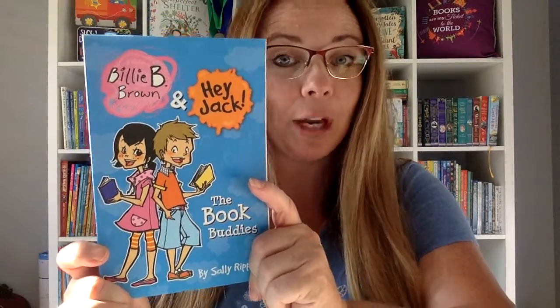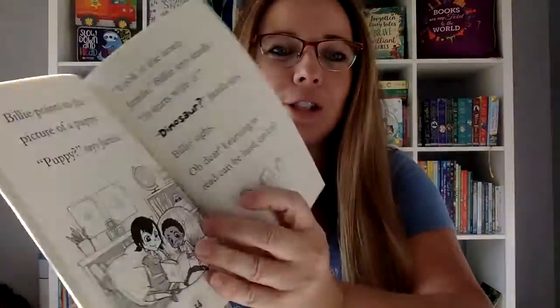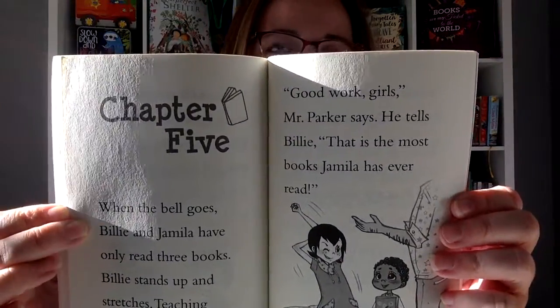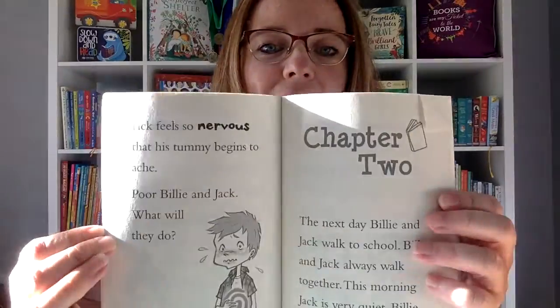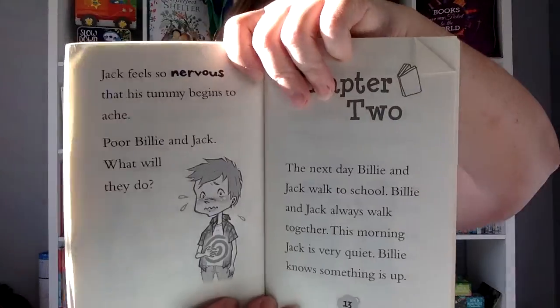Another example of a great chapter book to have on hand for a boy or a girl is our Billy B. Brown or Hey Jack series. I love this one because it combines both characters. This book is great for emerging readers and more confident second grade readers, as well as any child who may be struggling to read or even has dyslexia.